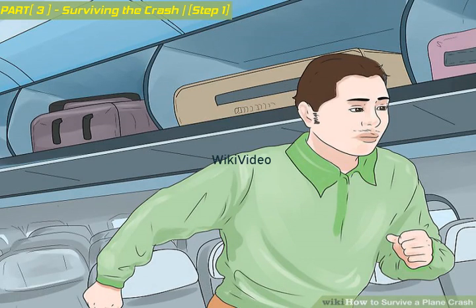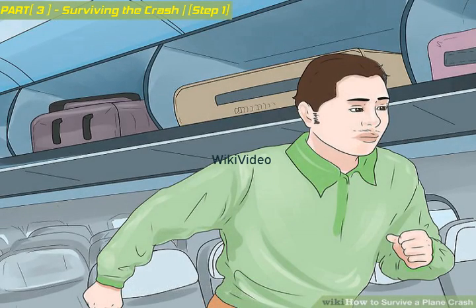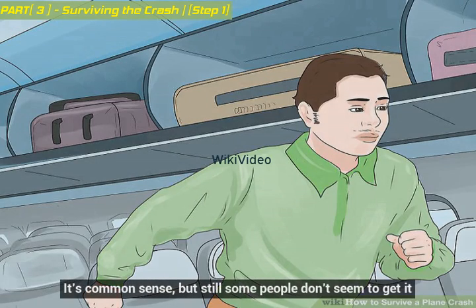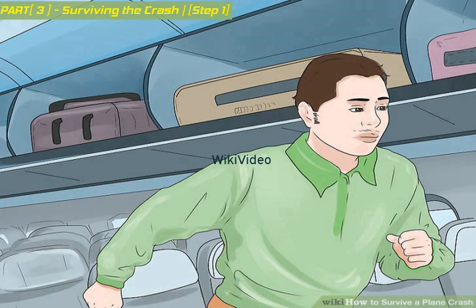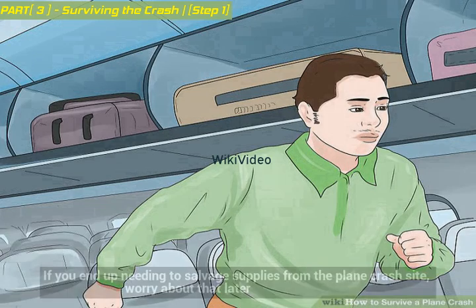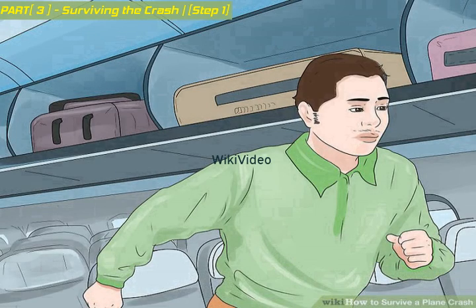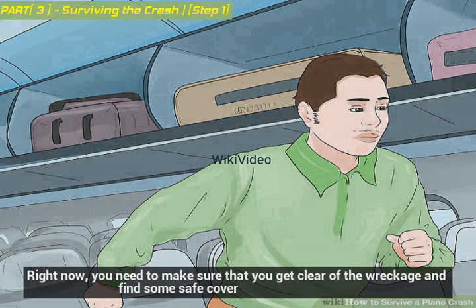Ditch your stuff. Don't try to rescue your belongings. It's common sense, but still some people don't seem to get it. Leave everything behind. Rescuing your belongings will only slow you down. If you end up needing to salvage supplies from the plane crash site, worry about that later. Right now, you need to make sure that you get clear of the wreckage and find some safe cover.